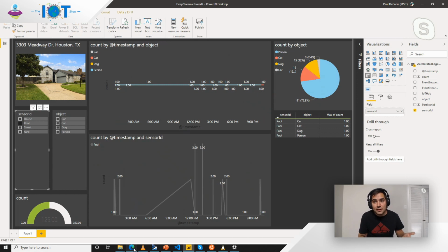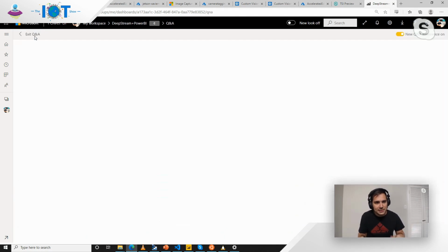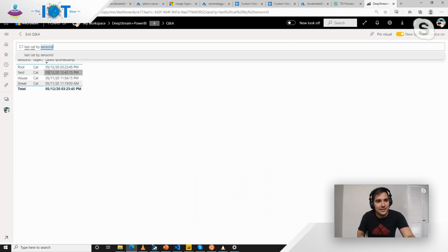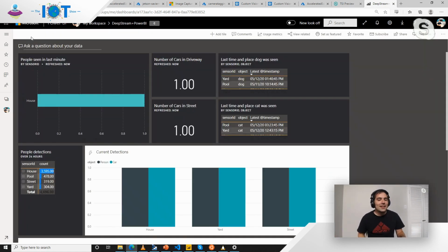But what gets really fun is once you publish this to Power BI, you can start to ask questions about your data. You can actually come into this live query editor and say things like last cat by sensor ID, and that'll tell me the last time it has seen the cat and where in that instance, right? So that's pretty cool. Arguably, the whole reason I built this was to find out where the cat was. Yeah, totally. And the funny thing is, not everyone realizes that Power BI is not just about building dashboards, but has this intelligence and ability to dynamically navigate the data sets, delivering not just fixed dashboards or almost printable stuff, but really dynamic and customizable reporting and dashboards.